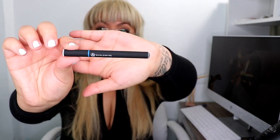Wait a minute. Hey! This is a vape pen. Is this a vape pen? I'm so surprised. This is a disposable, I think. Look at the tip. This is awesome. I thought this was just like a cartridge. Look, it says World's Pipe. And this is a black matte.